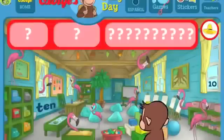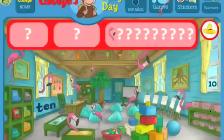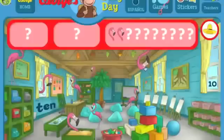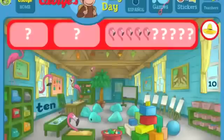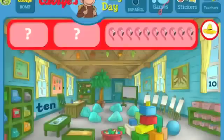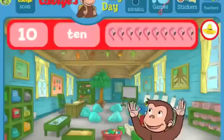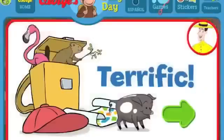Where are the tens and ten flamingos? The word ten. The number ten. That's it. You found everything. Terrific. George and his friends love playing hide and seek with you.